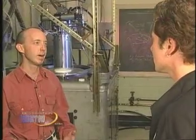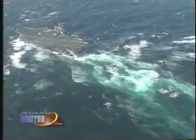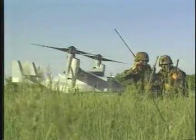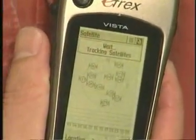GPS stands for the Global Positioning System, and like the name suggests, it's a system to find your location anywhere on the Earth or near the Earth's surface. And the way it does that is by using radio frequency broadcasts from orbiting satellites. Can you tell me why GPS was originally developed? It was developed by the Defense Department to meet all of their navigational needs. For example, aircraft and ships at sea. And now even individual soldiers carry little receivers like this in the field to find out where they are.